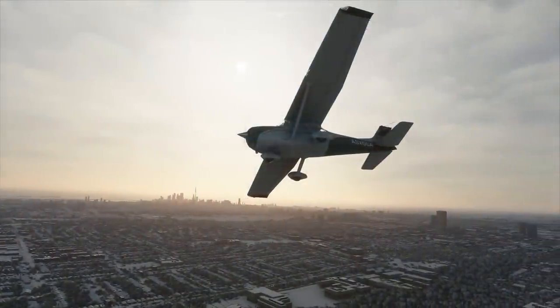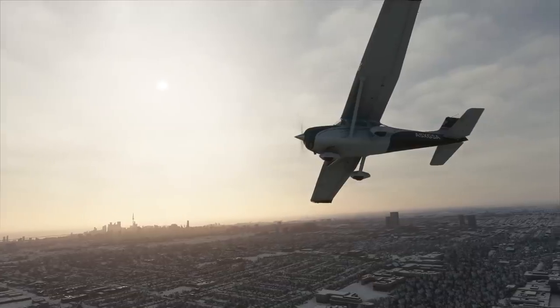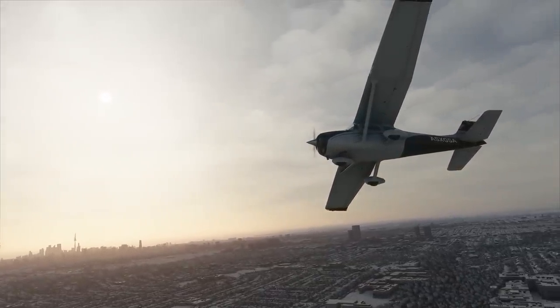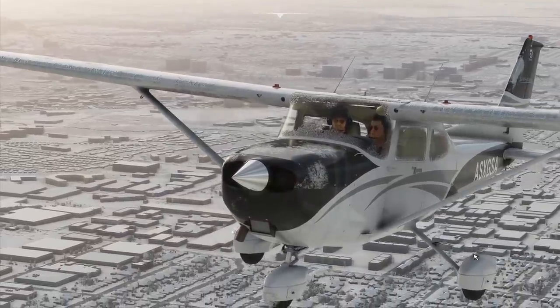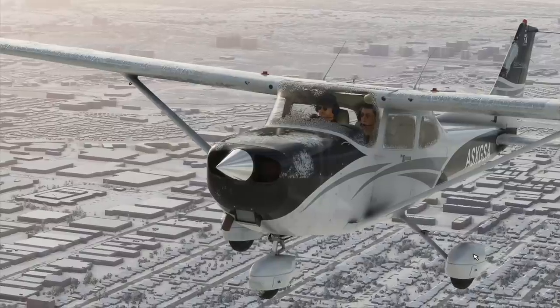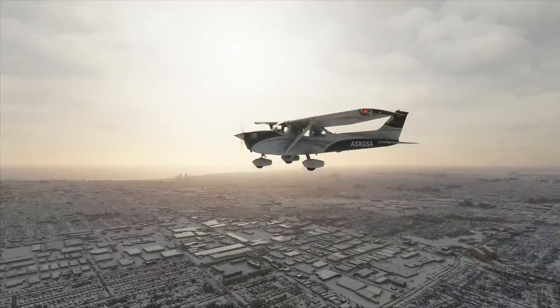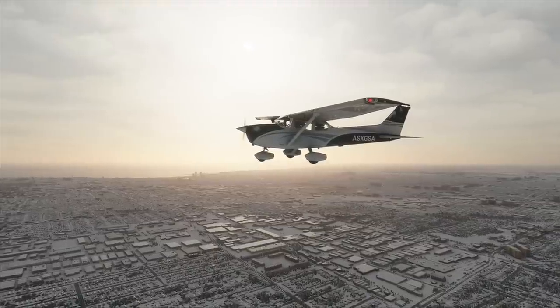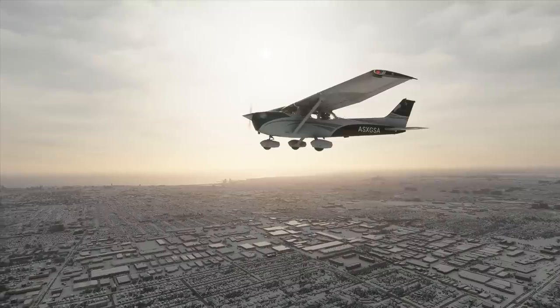So once I was done in New York, I loaded up Toronto, Canada, December, it's minus 5 degrees, I believe here. And just flying around a little bit, seeing the winter terrain, cities, and the icing effects on the aircraft, the way it affects your flight and all that kind of stuff. It's pretty impressive, visually stunning to see an entire city covered in snow like this from this altitude.